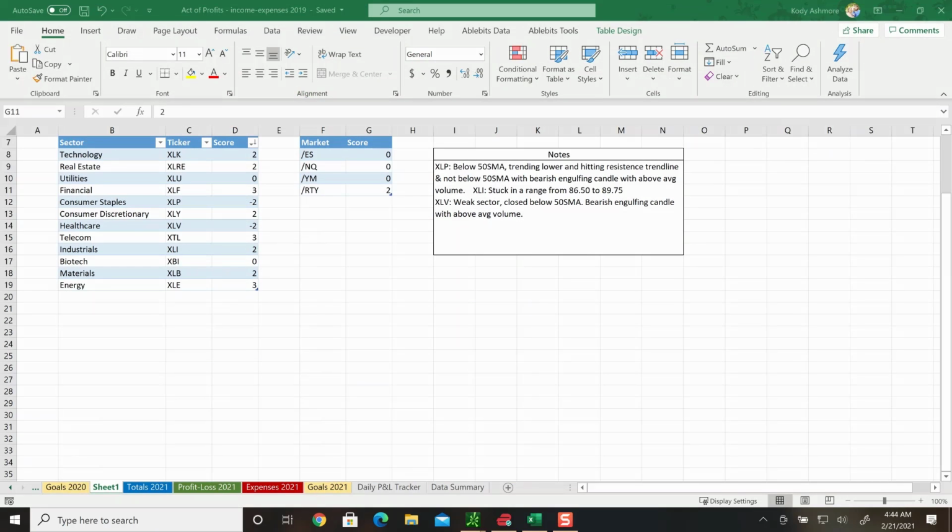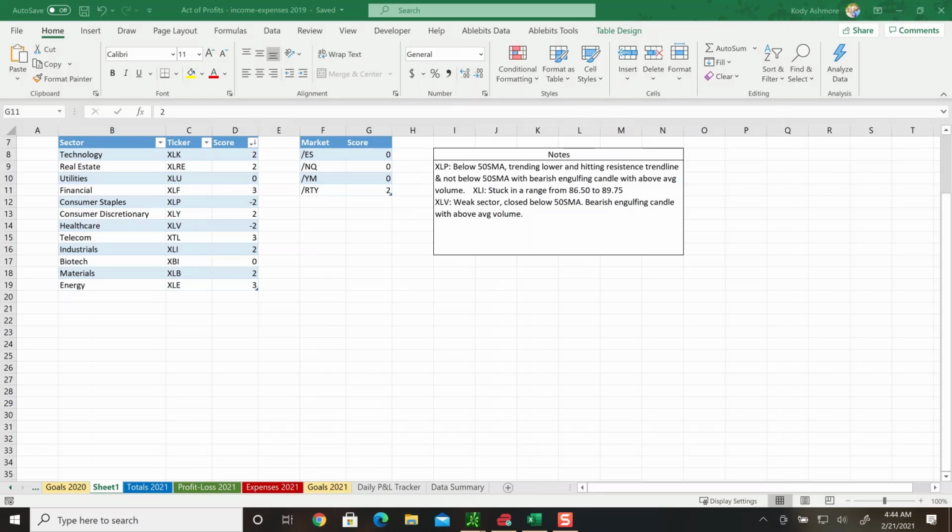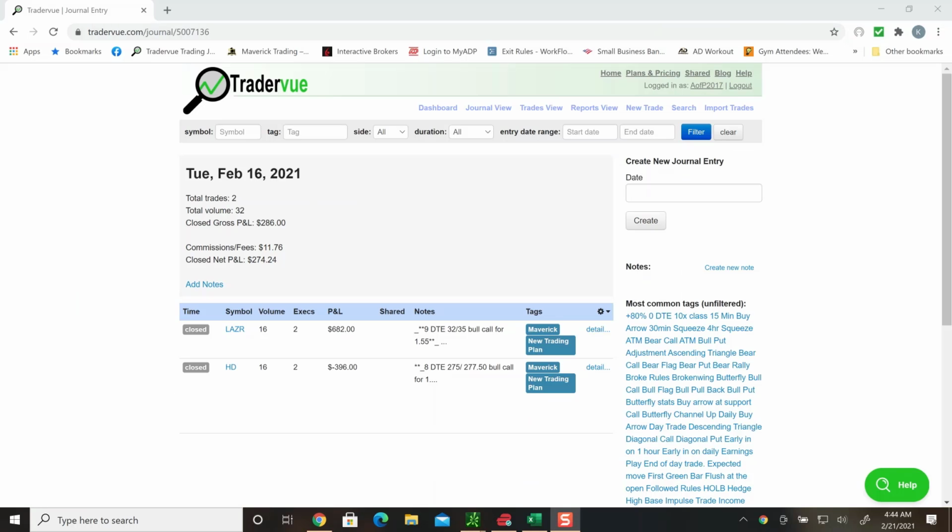Oops, that's not what I meant to pull up. We'll go over that here in a minute. Oh, well, I guess I'll pull that window back up. All right, not sure what happened there.